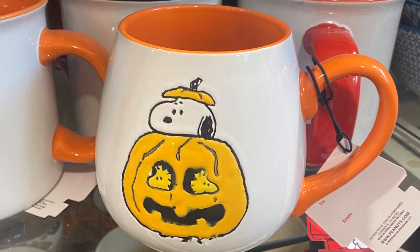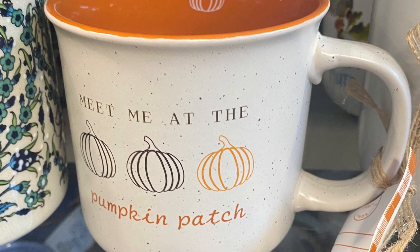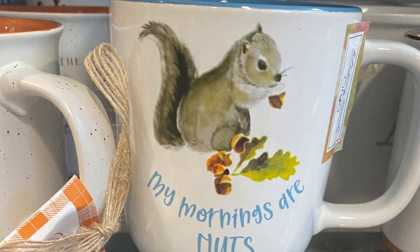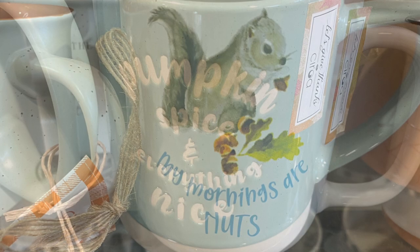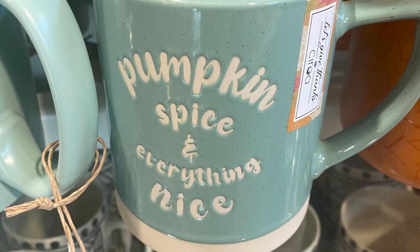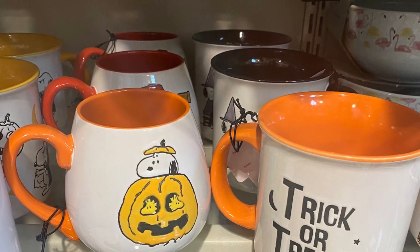This was cute. The Snoopy with the Woodstock there. Really adorable. Here's the Meet Me at the Pumpkin Patch. And I love this mug here. My Mornings Are Nuts. That was adorable, $5.99. And here's the turquoise one, Pumpkin Spice and Everything Nice. So if you don't like traditional fall colors, they had different colors as well.